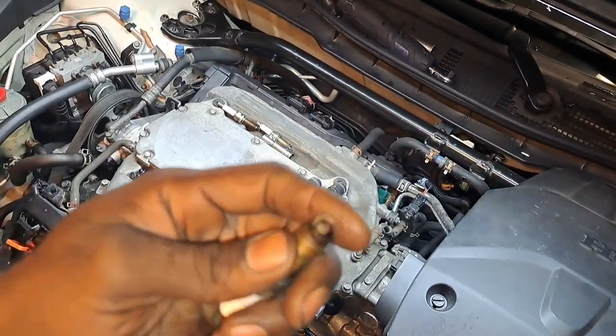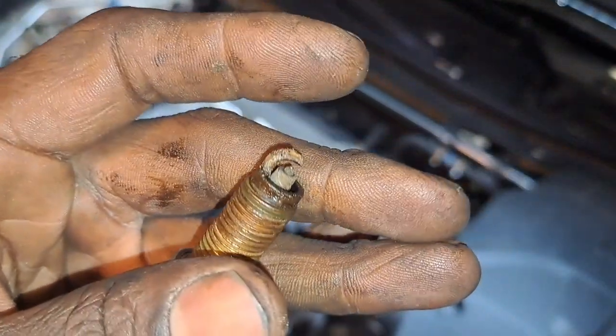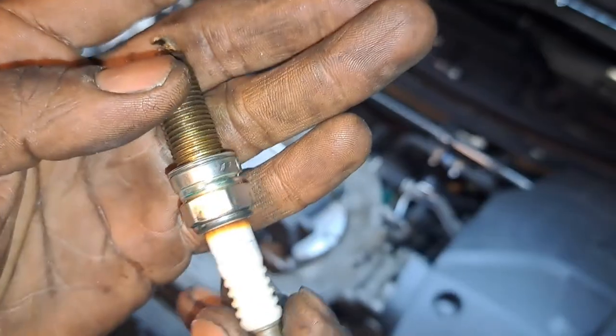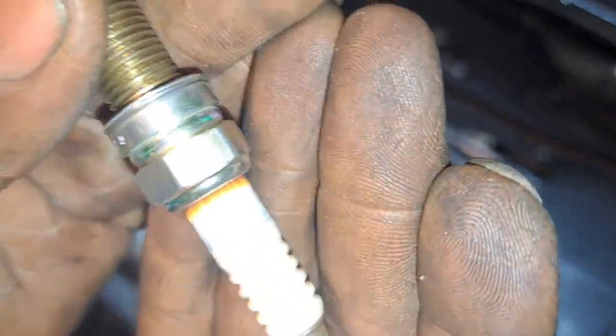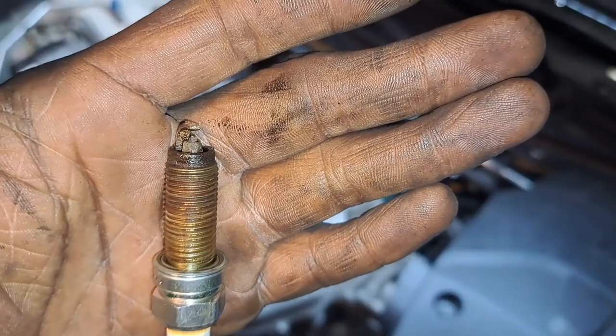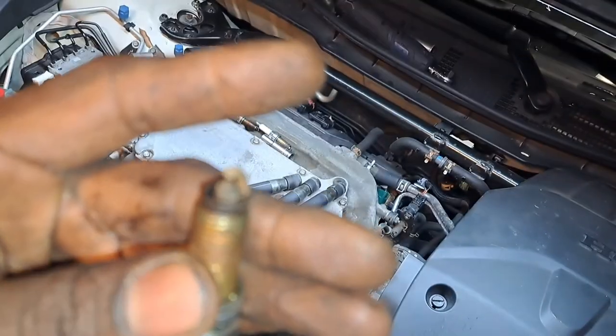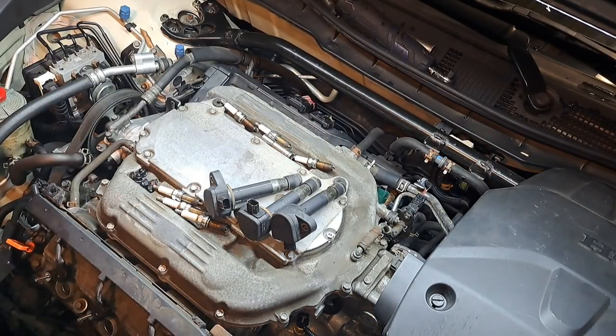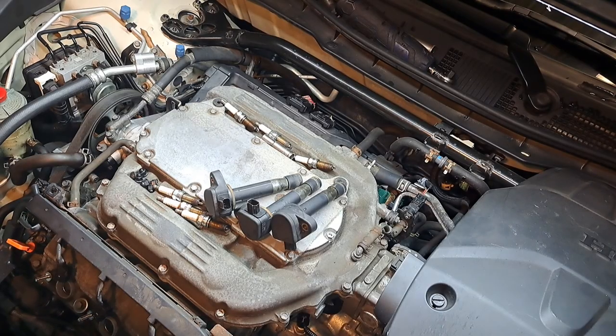Number 1, 3, and 5. Here's number 5. Very minimal oil consumption. I mean, these plugs are old, so you can see the compression seeping through the porcelain there. So these should have been changed, and this just overall shows a lack of maintenance on the owner's behalf.